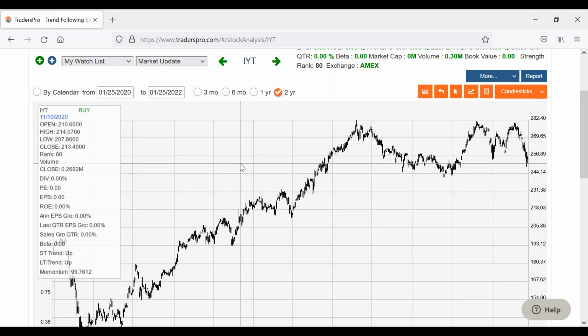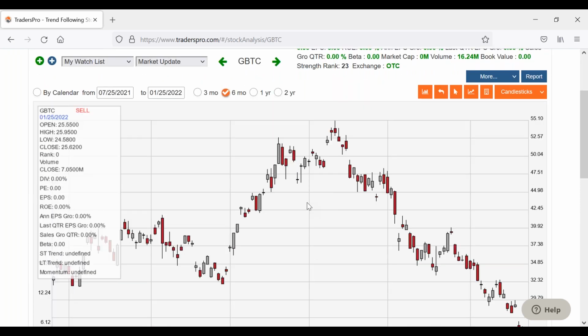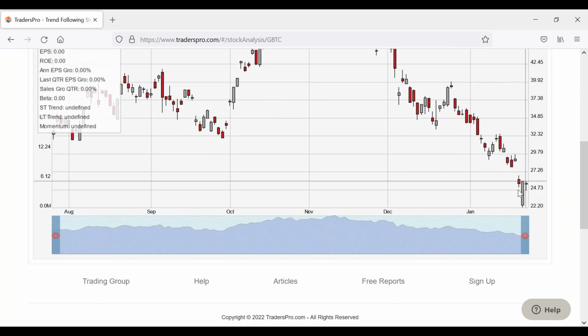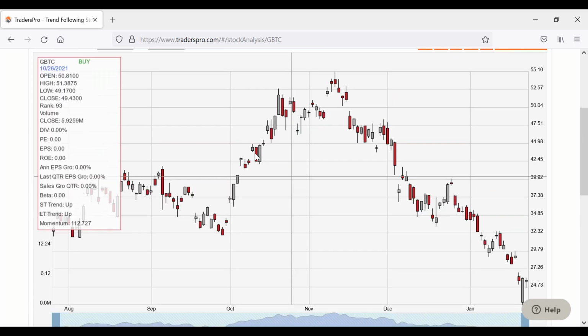The transportation index tends to be a leading indicator too. So if the transports break out before the Dow industrials, that would be a good bullish sign to look for. Again, we're a little ways away from that happening, but that's something I would be paying attention to. Bitcoin had a big reversal day yesterday. We'll see if it has some follow through to that over the next few days.